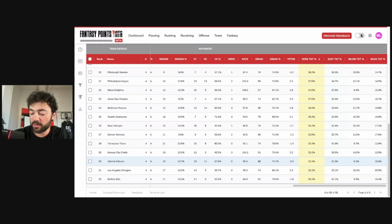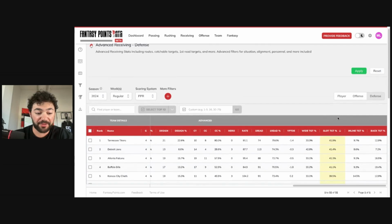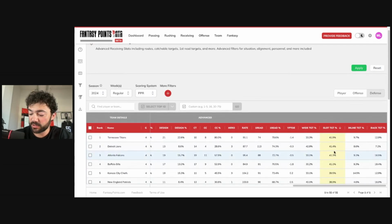We go to the slot target rate. Very high. It's 41.3%, which would put them third highest in the NFL. So interesting. So third highest slot target. So that would mean we lean Chris Godwin. We'll wait for some more information on that. But third highest in the NFL at 43.1% target rate.